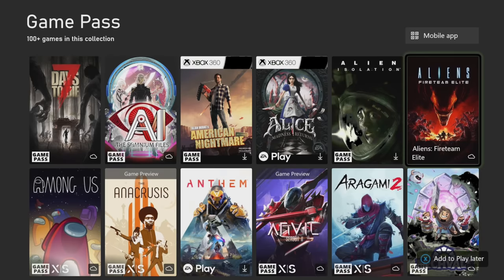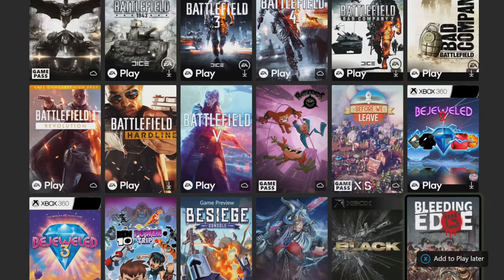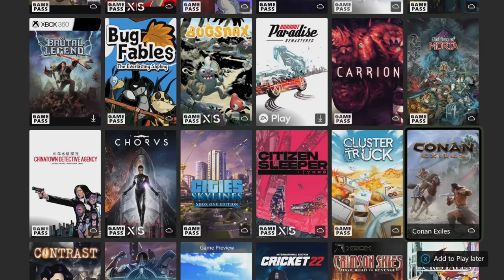But now let's get to one of the features that I really feel like is Microsoft's killer app, and that's Game Pass. And this is honestly another reason why I feel like the Xbox Series S is such a good value, because both the S and the X can use Game Pass, and they can both use it the exact same way. So if you're not familiar with Game Pass, essentially it's a $15 a month service that allows you to download games for free and play them on your console.